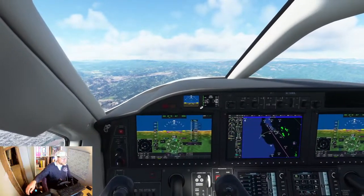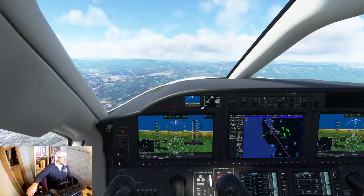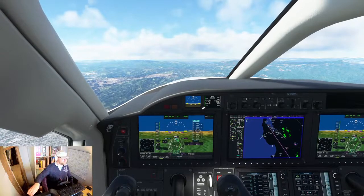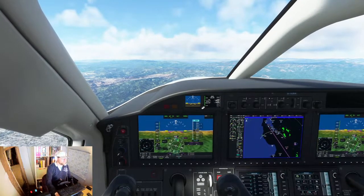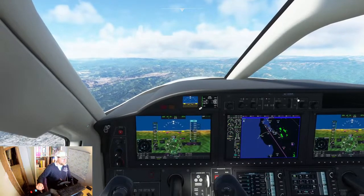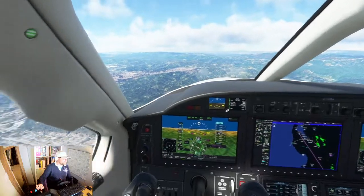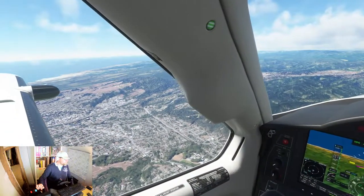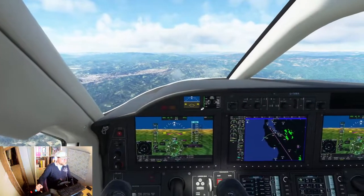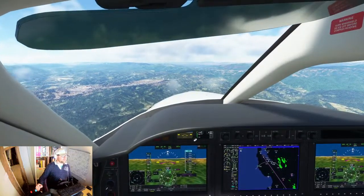So I'm now just going to start coming down a little bit. I'm going to descend first of all to 4,000 feet. See the shape of the valley right in front of me that I'm intending to follow.